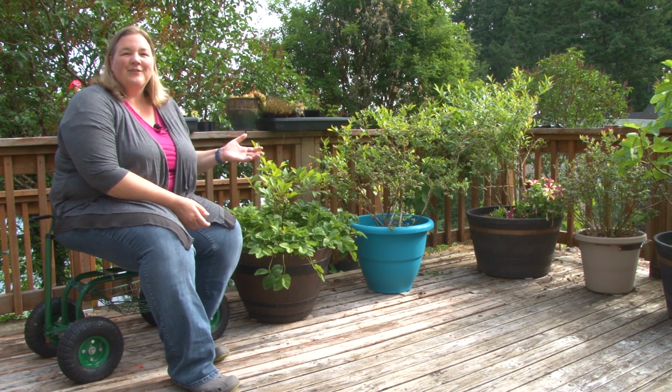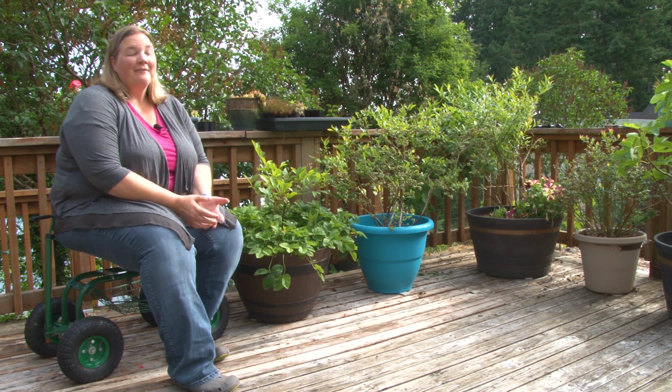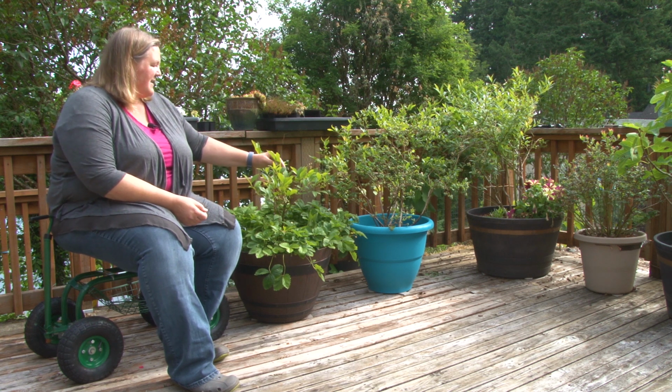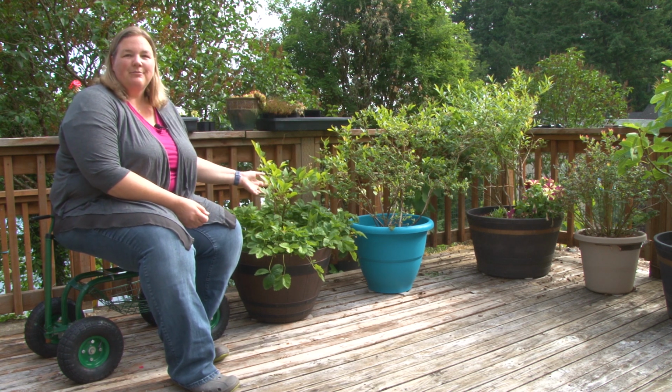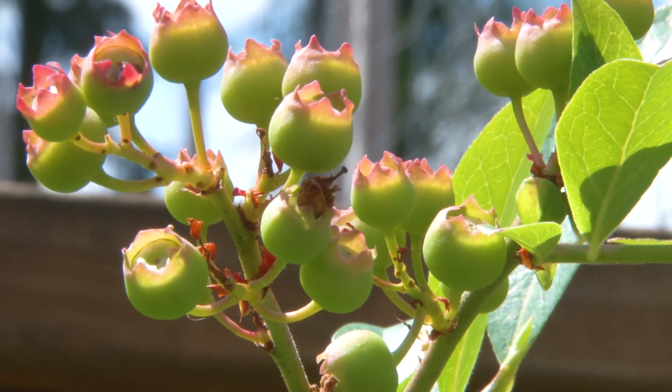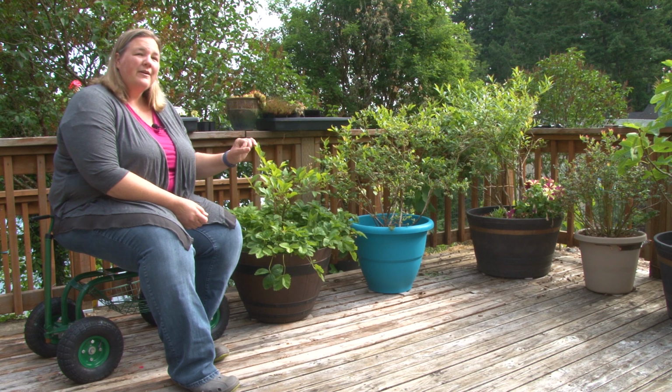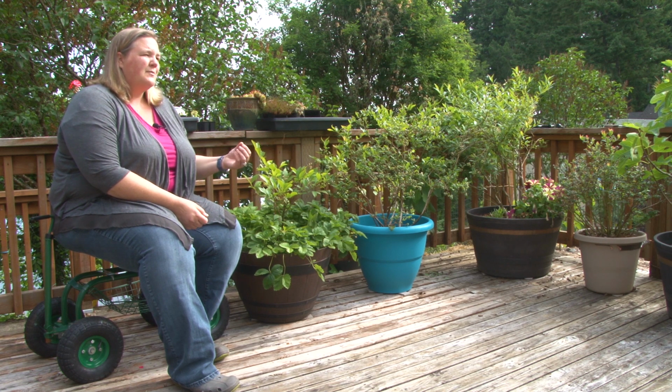Here we have some of the first things that I've started growing ever, and that was blueberries. Although this is a new one that I have. This is called a nocturne blueberry, and it's one of the darkest blueberries I've ever seen. Still a good size to the blueberry. Sometimes you'll find some darker blueberries, but they're really small.